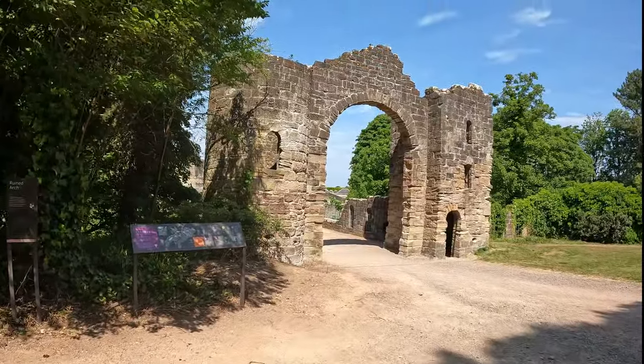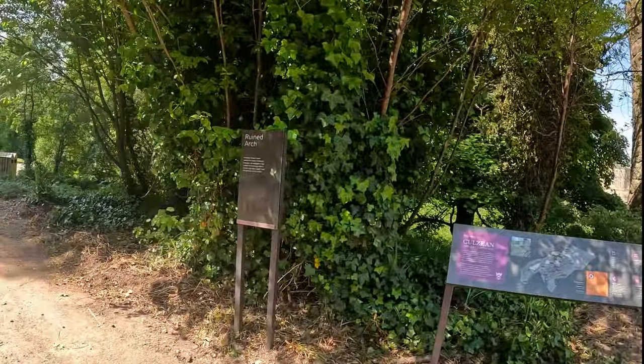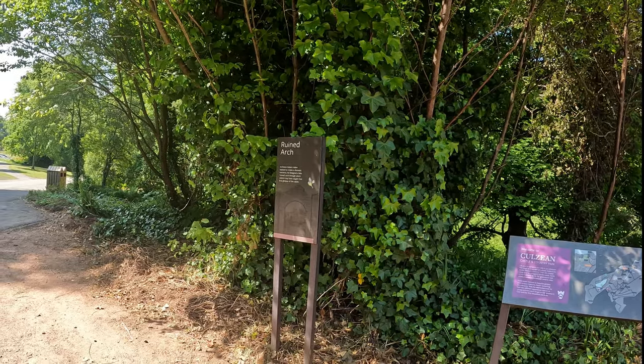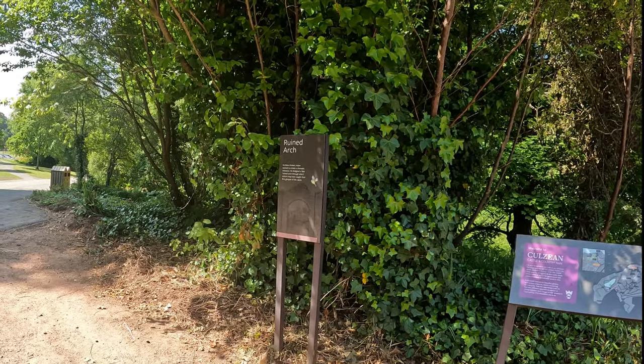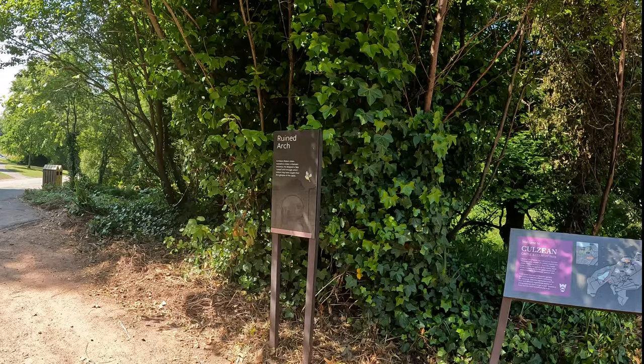This part of the castle? Yep, look, this is a ruined arch. The architect, Robert Adam, wanted to create a dynamic entrance. He designed a fake ruined arch through which visitors may have caught their first glimpse of the castle.